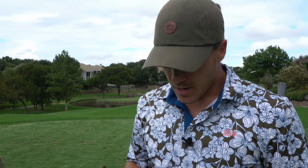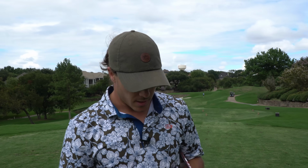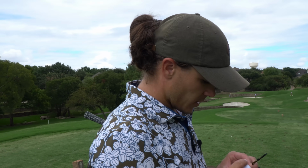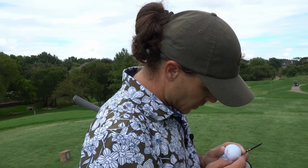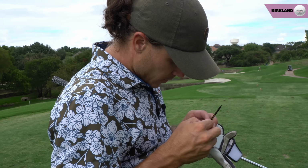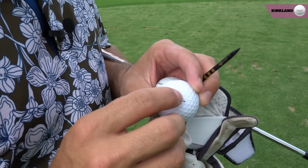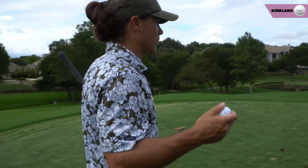But my goodness, Kirkland is dominating. All right, so I made it to the last hole, and I have the Titleist and the Kirkland. I don't know how many shots I've hit, but I've hit some wedges with it, I've hit a driver with it, and there's only one little tiny mark right there you can barely see, but that is the only damage to the cover so far.